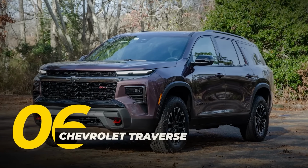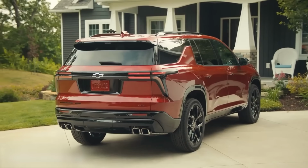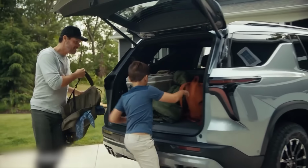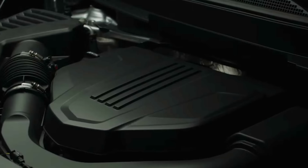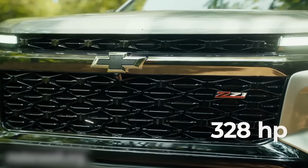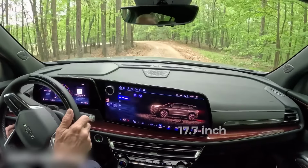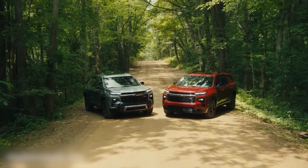Number 6. Chevrolet Traverse. This one shocked a lot of people. The third-generation Chevrolet Traverse launched for 2024 as a full redesign, and Chevrolet proudly marketed it as the Baby Tahoe, the ultimate family hauler. It dropped the old V6 for a turbocharged 2.5-liter 4, making 328 horsepower, paired with a new 8-speed automatic. Add a massive 17.7-inch touchscreen controlling nearly everything, and a bold truck-inspired exterior.